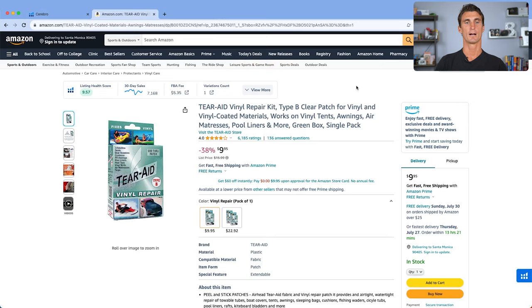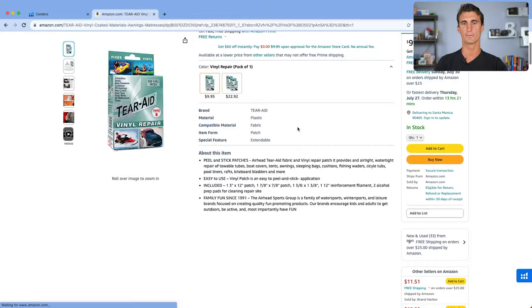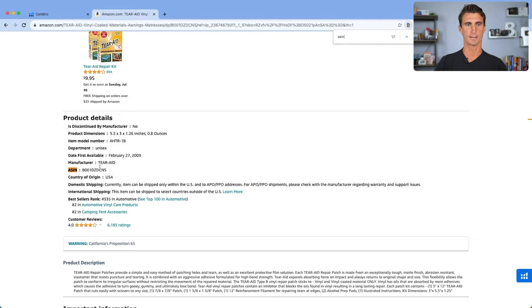Another example of how to use this Cerebro tool: the other day I was looking on Amazon and I needed this product right here, a tear repair kit. I was curious what all the reasons are why someone might use this. It talks about working on vinyl tents, air mattresses, pool liners, all these different things. So if we go down here, let's get the ASIN number, copy it, and put it into Cerebro.